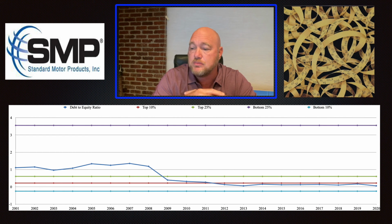To be in the top 10% of companies, you want to be less than 1, less than half of 1 really. You can see that this company is in that range. It's in the top 10% of companies in terms of debt to equity ratio. That's really all you need to know. This company's debt in relation to equity is really not significant or important.